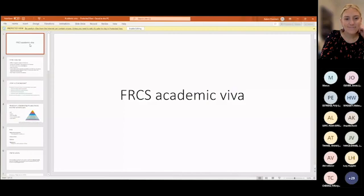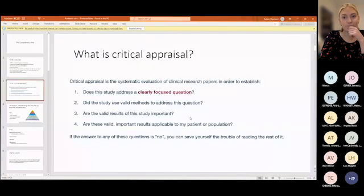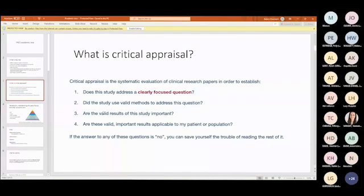Okay, yeah, right. So right, that's what is required. Critical appraisal. So I've just been covering those points. So as I was saying, can you see that now? Yeah. That's great. Okay. So point 3, internal validity. Point 4, external validity. And we'll cover that in a bit more detail.